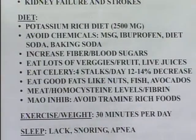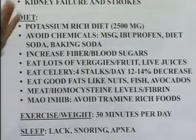Eating lots of vegetables, and if you're not diabetic, fruits. With fruits we have to be careful because they do raise blood sugars. But the alkaline forms of food, live, wholesome juices. There's one study on celery, for example: eating 4 stalks of celery per day, just 4 ribs of celery, lowered blood pressure an average of 12 to 14%.